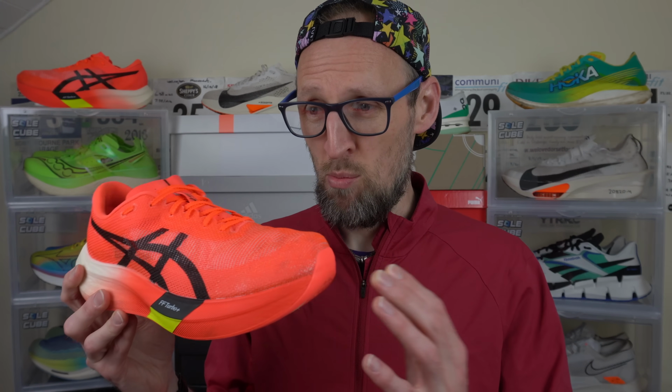I didn't find the arch too detectable once I started running whatsoever. And that's what you do in these shoes. You know, no one's walking around in them, are they? Well, I hope not anyway. I do wonder if my successes in the previous version of this shoe will be the same in this one, and it's down to plate placement, I think.